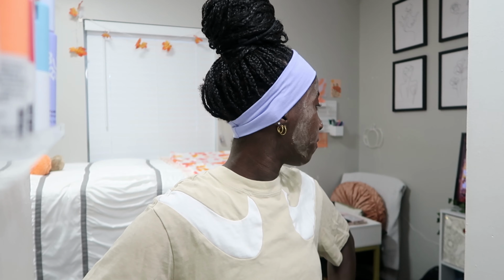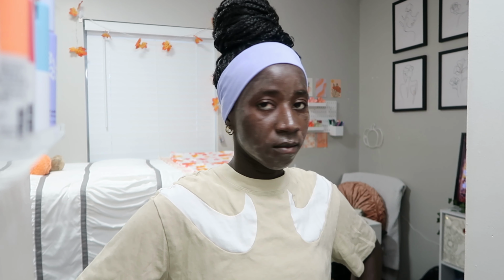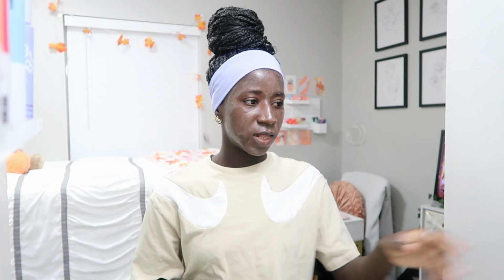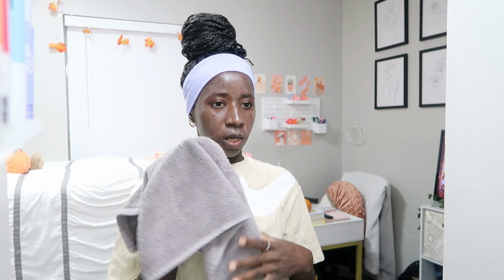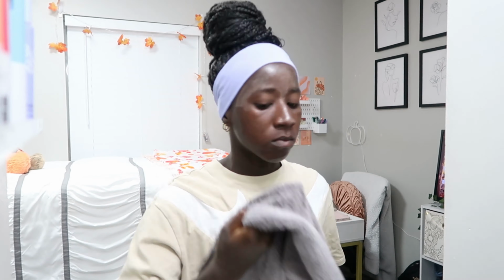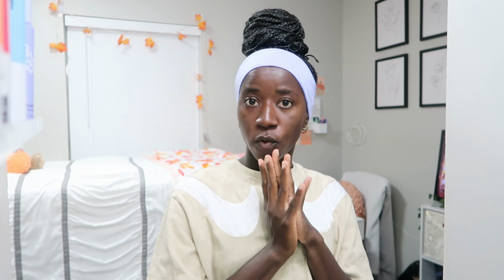So my face mask is on, so I'm going to set the timer now. Hey Siri, set a timer for 15 minutes. 15 minutes, starting now. So that's it for the facial for right now. Okay besties, it's been 15 minutes. I'm going to take the towel and get it wet and wipe off. So my face is all clean now, so we're going to go sit at my desk and then do my skincare.